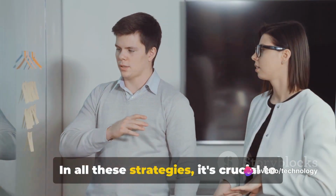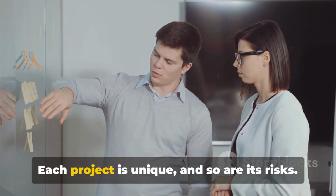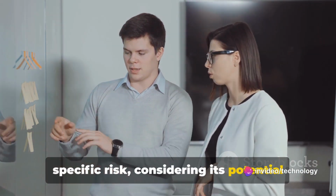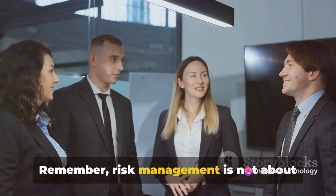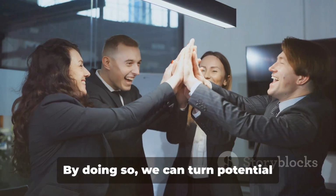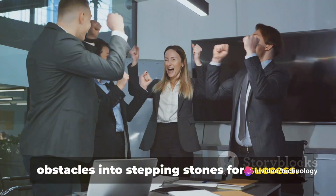In all these strategies, it's crucial to remember that one size doesn't fit all. Each project is unique, and so are its risks. The response should be tailored to the specific risk, considering its potential impact and the project's overall objectives. Remember, risk management is not about eliminating all risks. It's about understanding them, planning for them, and managing them effectively. By doing so, we can turn potential obstacles into stepping stones for success.